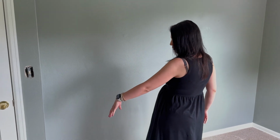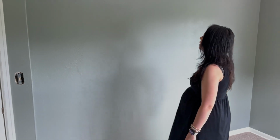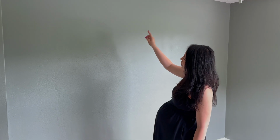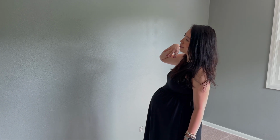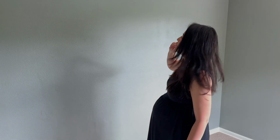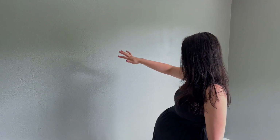Over here in the corner, or maybe in the closet, I have a hamper for his dirty clothes. And then on top of the dresser on the wall, my plan is to do a mirror. I have a vintage mirror. I just have to clean it up a little bit, but it's a walnut color, so it'll match the crib too. It's really cute. So we'll put that here on top of the dresser.